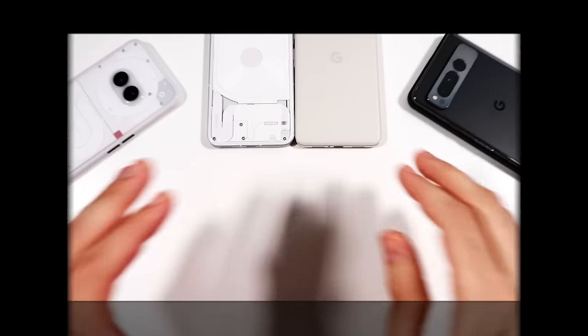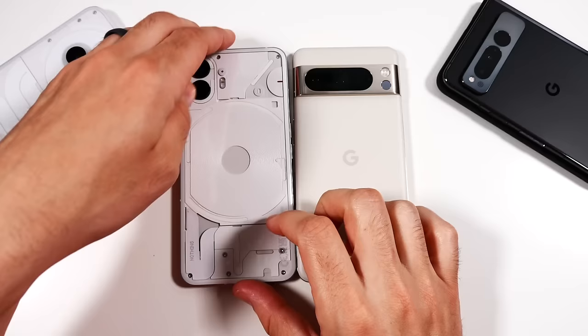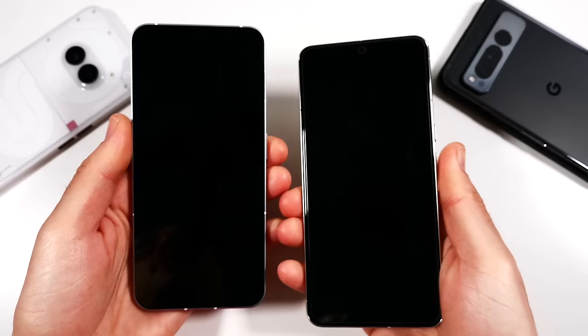So it's been a while since I covered the Nothing Phone 2, as we've been focusing our efforts lately on the Nothing Phone 2A, the latest budget phone. However, with the recent launch of the Nothing Phone OS 2.5.5 and the Google Pixel 8 Pro on the April patch, I think it's going to be pretty interesting to see how these stack up in performance as of right now. Let's go ahead and begin with a boot up.